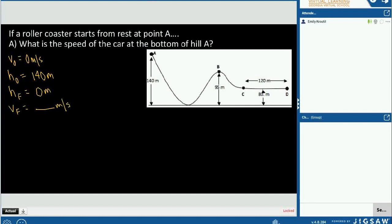So let's talk about that. At the top of the hill, we have potential energy, right? But we're at rest, so we don't have any kinetic energy. And at the bottom of the hill, we're at height 0. So we have no potential, but we have all kinetic. And I'm going to show you what this looks like in math form, in case you don't believe me. So let's see what we've got here.